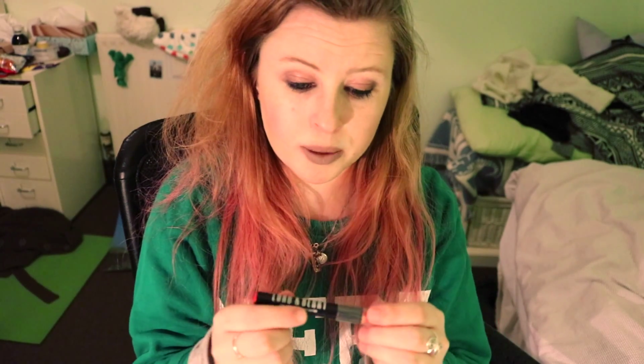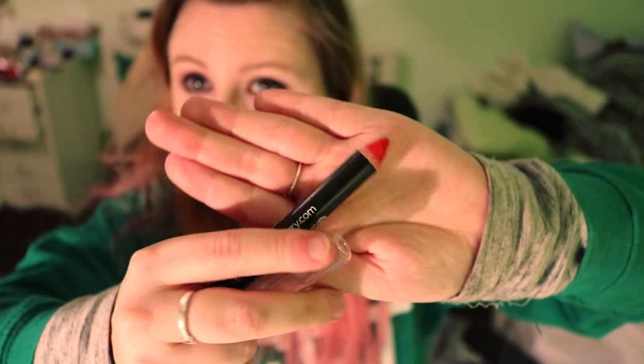It's more pale, or more to the nude side than the Model Co one, but it still doesn't look as if I'm wearing much lipstick, but this does make much more of a difference on my lips. It's more tan coloured, I guess. It's darker.